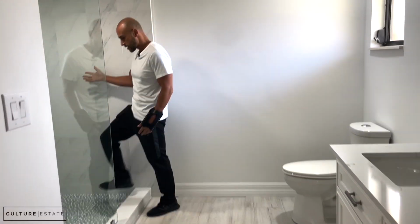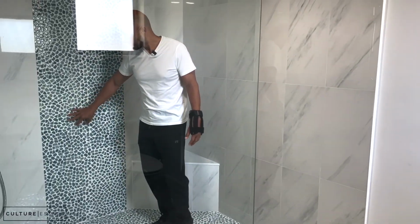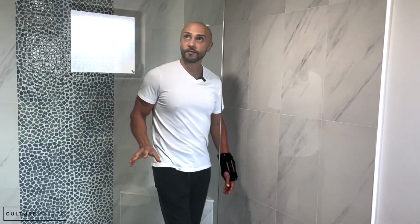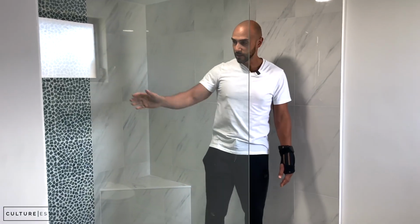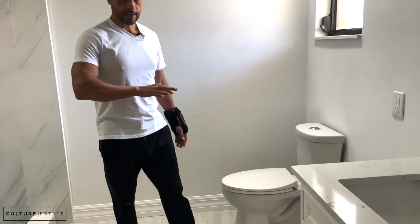Look at this humongous shower. This is really well done. I like the bright colors in here. It doesn't feel dark at all. We have new LEDs, rain shower head, body spray. We have everything in here. This is a really nice place. Toilet, everything in here has been replaced.